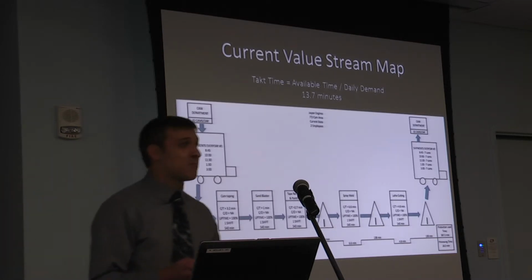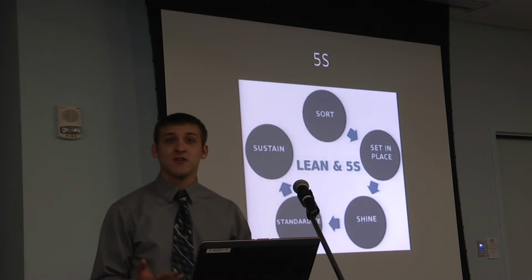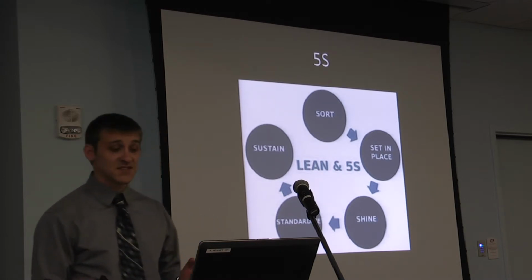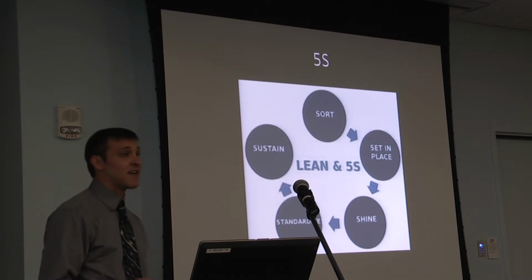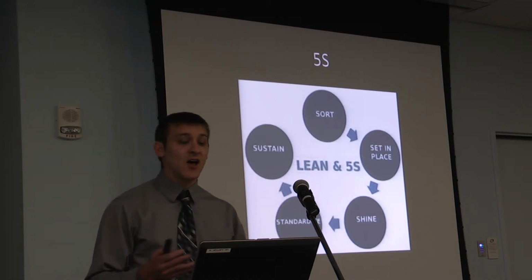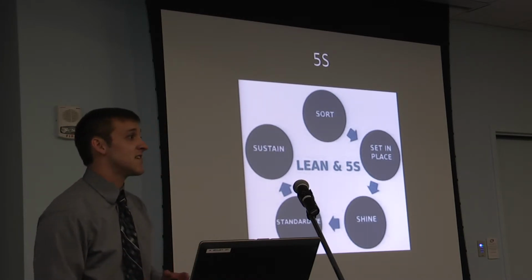Okay. So the next step, or another tool that you use when transitioning to lean manufacturing, is called 5S. What 5S stands for is sort, set in place, shine, standardize, and sustain. This tool is to help keep the managers and employers keep the area organized and clean.